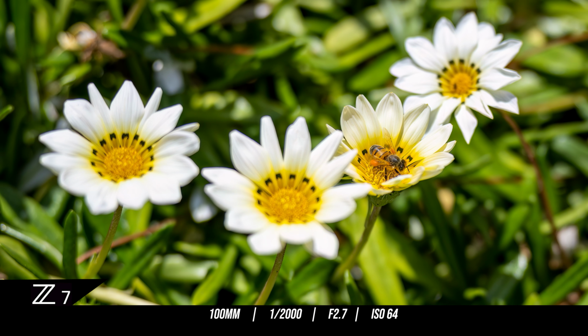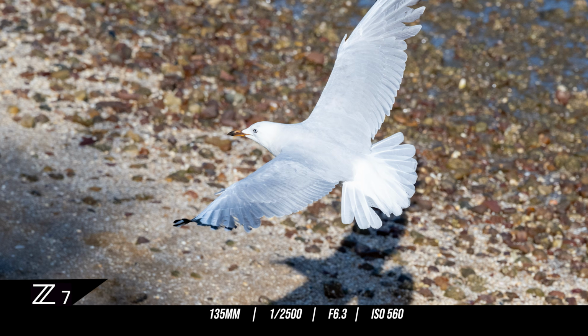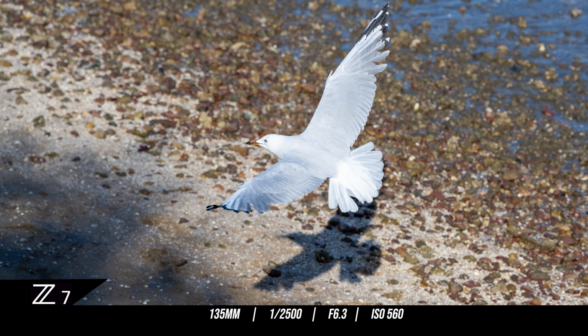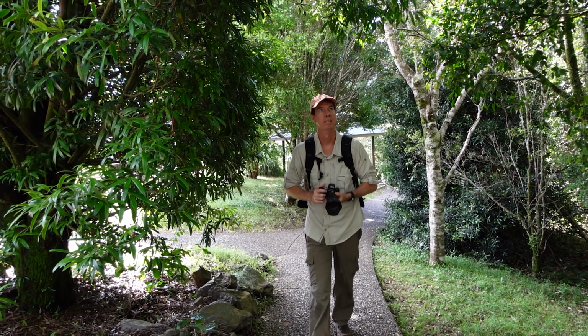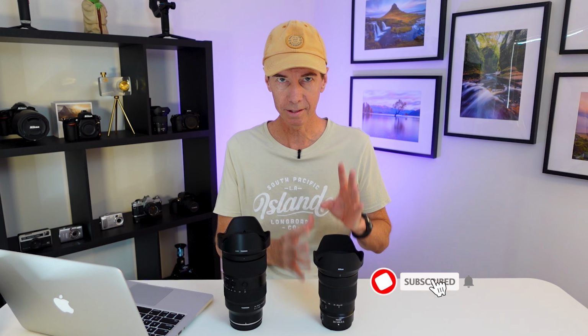As I mentioned, I believe the Tamron is far more diverse, so you can use it for lots of different types of photography. But the Nikon is more compact, lightweight, it's very sharp and great value for money. In fact, I still stand by what I said about this Nikon lens in my initial review on it. I believe it's the best value for money S-line lens that Nikon has on offer at the moment. So speaking of reviews, I've actually done individual reviews on both of these lenses, and what I'll do is I'll leave those for you right here. You can go and check out. Hopefully it'll help you out a little bit more.